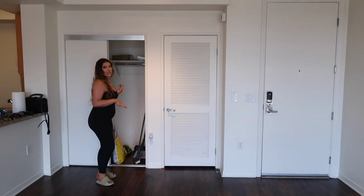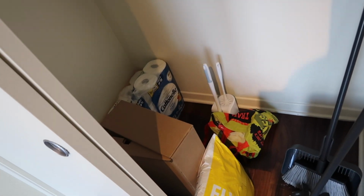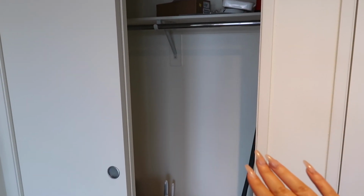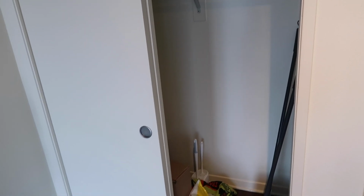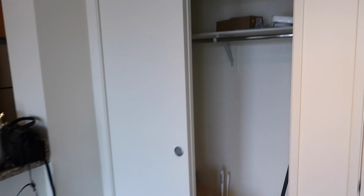And then over here we have this coat closet. It's actually pretty deep. Let me show you. It's got a lot of space in there. Right now I just have some of my cleaning stuff. When I first moved in, my main priority was just cleaning this place head to toe because when other people are moving out, they are not worried about cleaning it spotless. So yeah, just had to clean it up, but it's really nice and big, full-size closet.